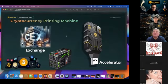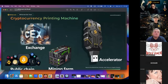You can own as many of our crypto Bitcoin printing machines as you want, ladies and gentlemen. You can start making Bitcoins like a boss like us, and it never stops. And as we've said, 5-year warranty, the machine never quits.